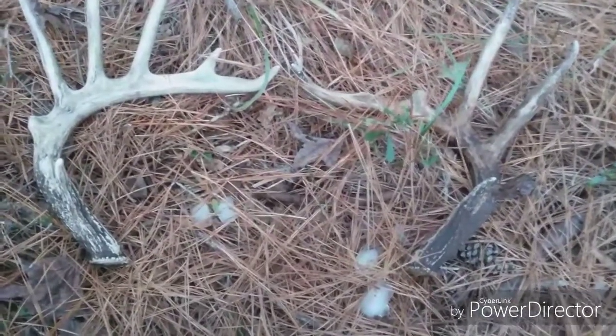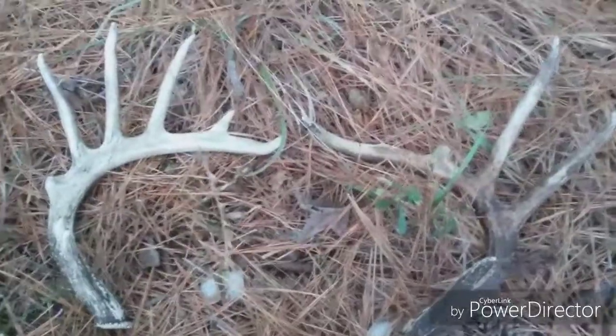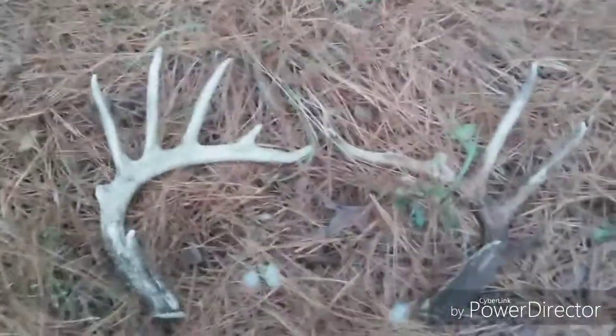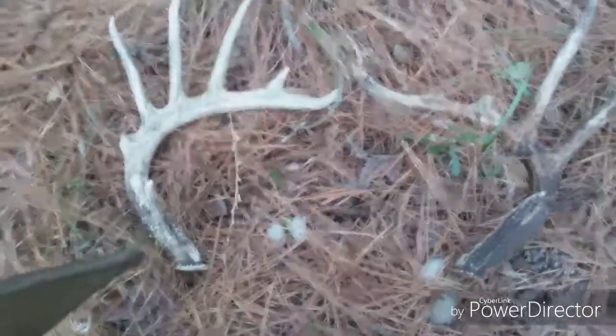That is a match, believe it or not. They're both 3-year-olds. They have the same circumference. They have about the same mass. And that's what's going to happen. You're like, well, that one tine is a lot bigger. That's because he lost these tines. And when that happens, and they're still growing, the other tines will take up the nutrients, calcium, and then they will grow bigger. So they actually will balance out. So this is a match.